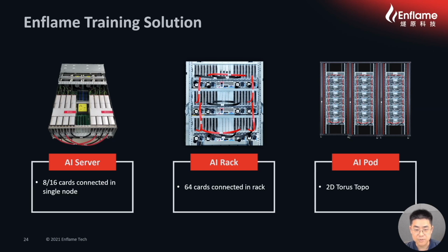The last but the most important, the cluster model. Through GCU Link and RDMA, it forms a large-scale cluster. It can be used in super-scale scenarios. A 2D torus topology is used to meet the needs of E-class data centers in terms of scale and cost.